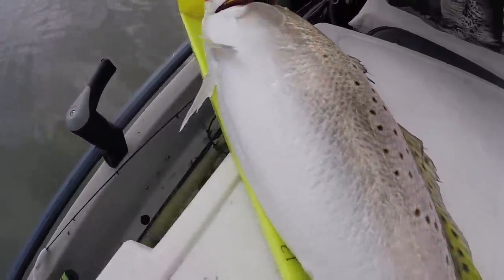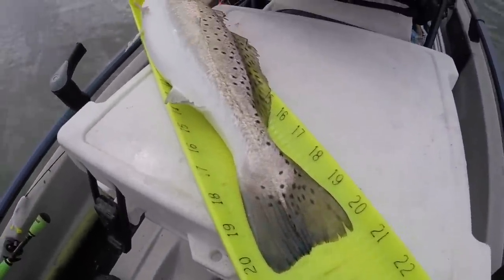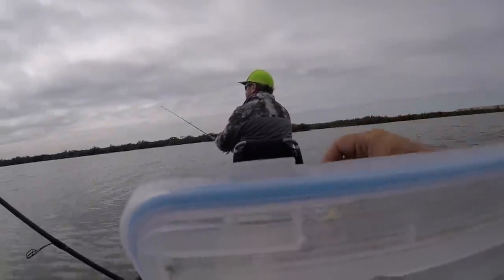These fish were deceiving on how big they were. They were really fat, which made them look a lot bigger than what they were. Dadgummit, I knew we could do it. I had no doubt.